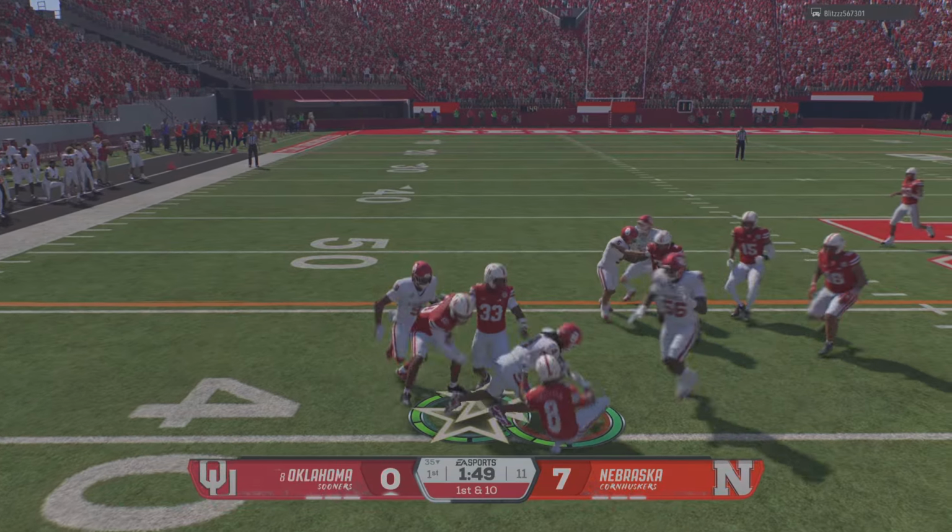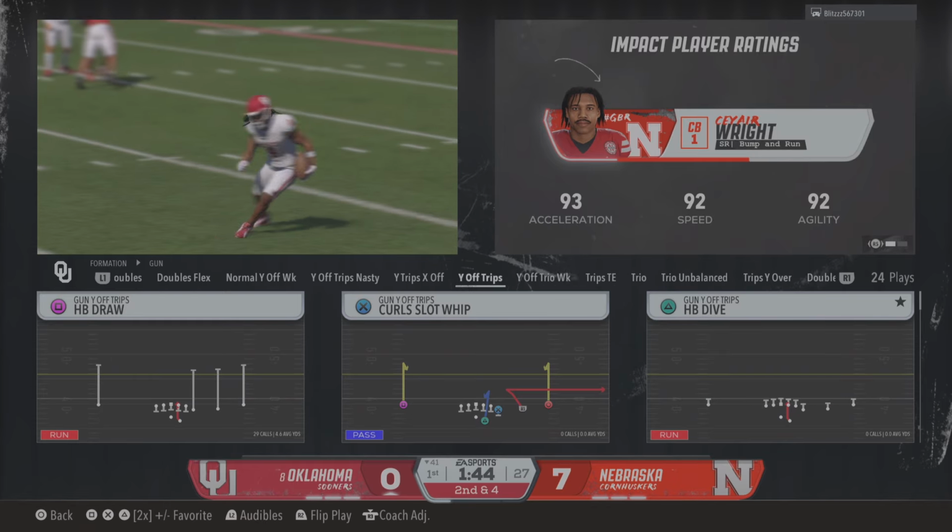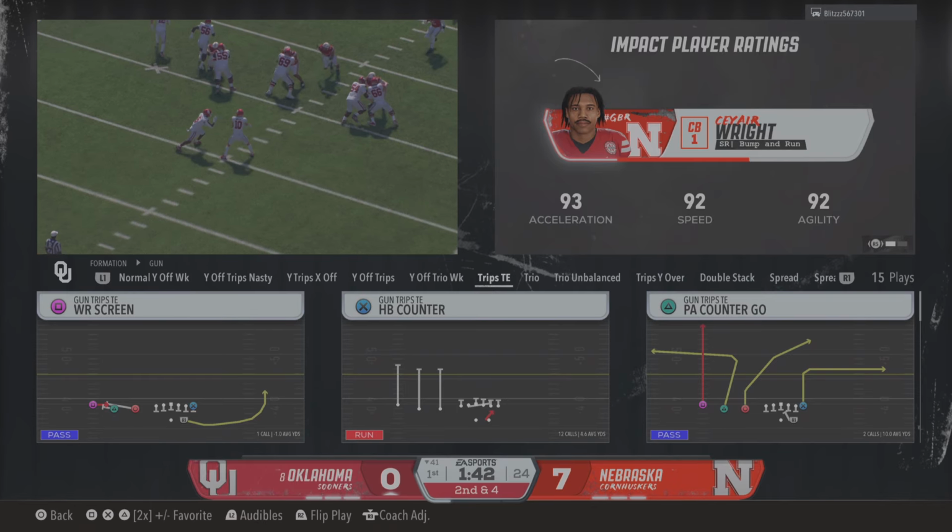RPO complete to open the drive. They stop him almost immediately. Short gain there, and still a little ground to cover to pick up the first.